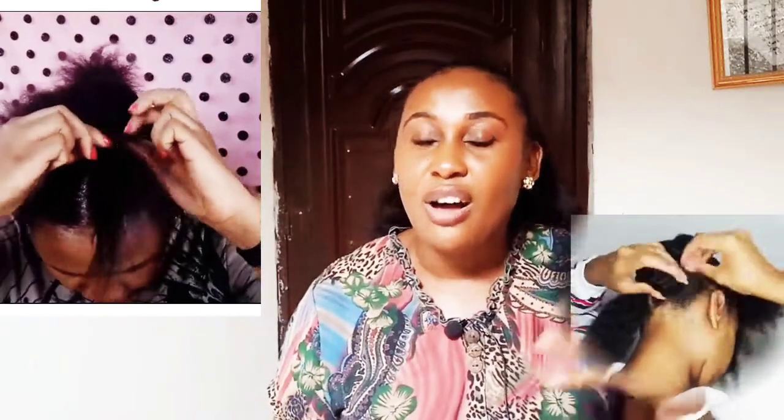So for the bantu knots, I have even seen a lady who had like 6 bantu knots and it looked nice. If you have the strength and it's a day you are willing to work, you can have up to 20 bantu knots, you can have 10. And I promise you, once you add a braid somewhere and then accessorize that braid, it is going to look like a special hairstylist made your hair, or you made your hair for a special occasion.